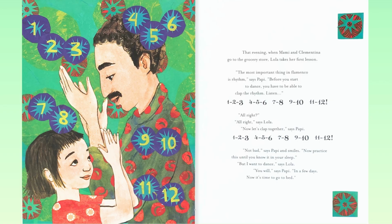That evening, when Mummy and Clementina go to the grocery store, Lola takes her first lesson. "The most important thing in flamenco is rhythm," says Papi. "Before you start to dance, you have to be able to clap the rhythm. Listen. 1, 2, 3, 4, 5, 6, 7, 8, 9, 10, 11, 12. All right?" "All right," says Lola. "Now, let's clap together," says Papi. 1, 2, 3, 4, 5, 6, 7, 8, 9, 10, 11, 12. "Not bad," says Papi and smiles.